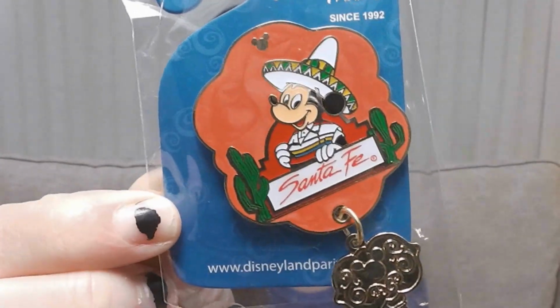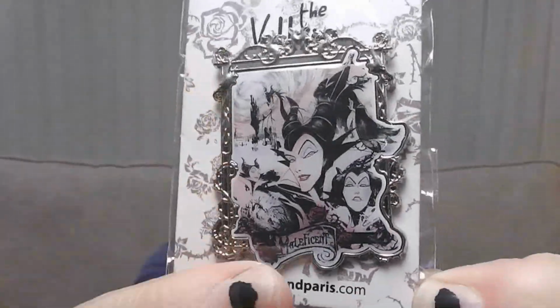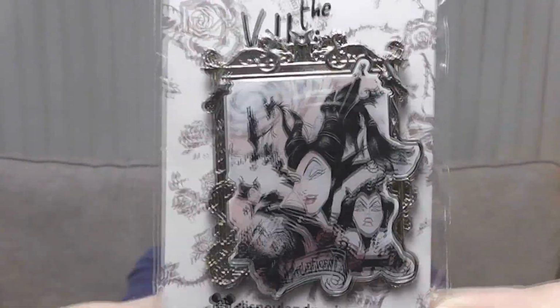Next one I got was this Hotel Santa Fe pin. Next one, this one I just couldn't resist. I don't really collect Maleficent pins, but I always seem to gravitate towards them. I do have a little collection of Maleficent pins which is growing, so when I saw this one I couldn't say no. Just look how amazing it is. It's like a frame or a mirror, and it's got different pictures of Maleficent around it. She's my favourite. This was the orange label, but I'm not sure how much that was. It was probably a bit more pricey. I'm thinking around €10, but eh.